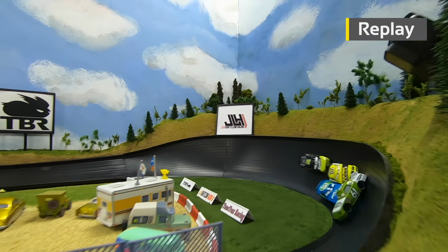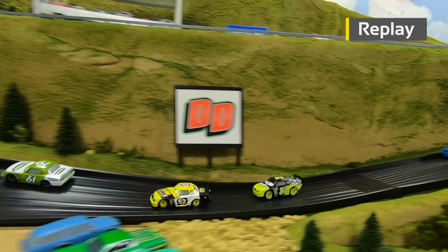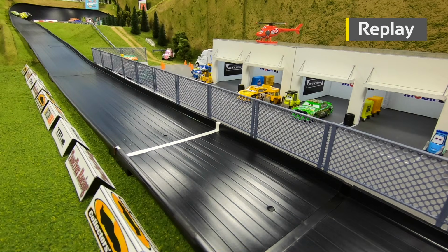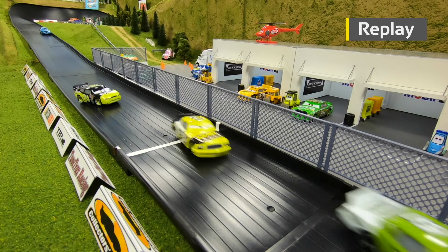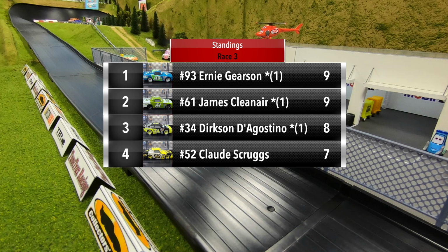Clean Air had some trouble in turn one and got in the wall and then a little sideways. You see Scruggs actually forced Gearson up onto the wall coming out of turn two. He fell all the way back to fourth. And then it was a good race down to the line between Clean Air, Scruggs, and D'Agostino. Clean Air coming out on top. Big win for Clean Air.